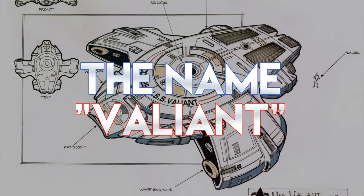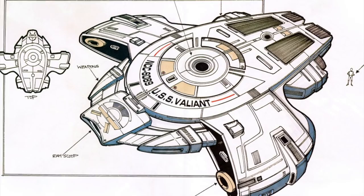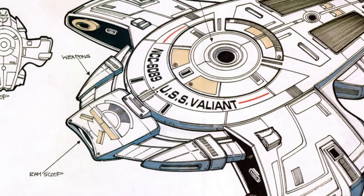Starting off with the name Valiant, at one point during development, the USS Defiant was going to be named Valiant. That plan changed because the USS Voyager was going to debut in a few months, and the showrunners didn't want to have two ships with names starting with V.